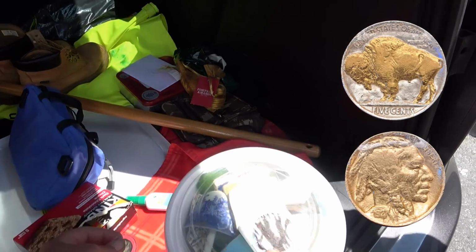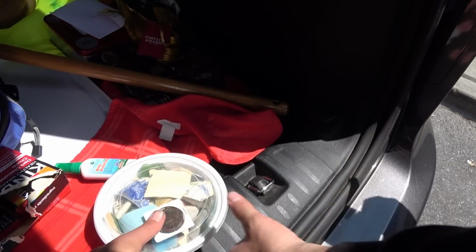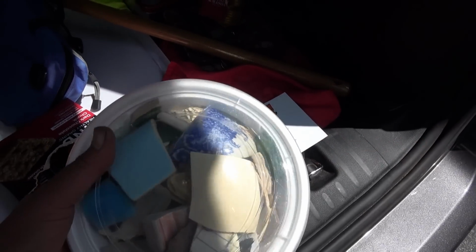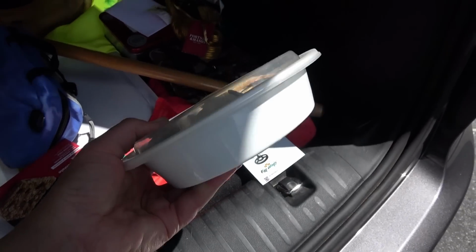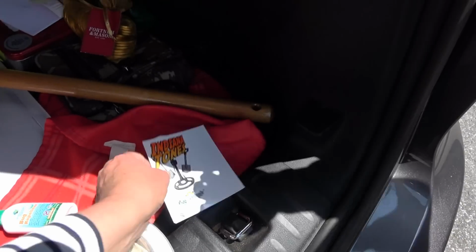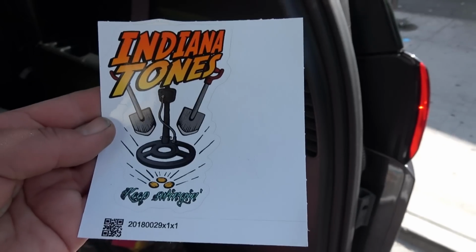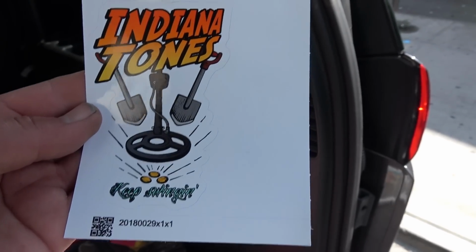And here's some glass from mudlarking on Staten Island. Yay! Figured you can use that more than me, because it just sits there. That will come in really useful. Thank you so much. You collected that? Yes, on Staten Island. And of course, Indiana Tones. That's the channel that you need to go over to.